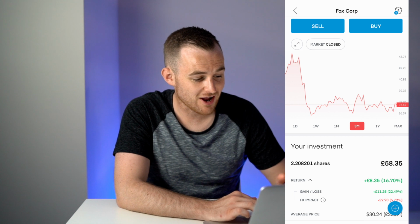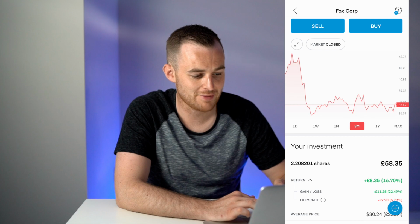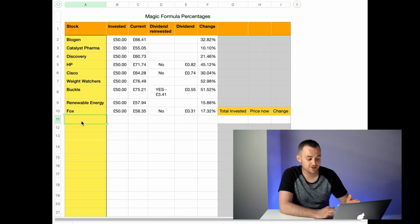Stock 1 of month 5 was Fox. £50 is currently worth £58.35. Again, I've received a dividend, this time of 31p, so including the dividend, I'm up 17.32%.